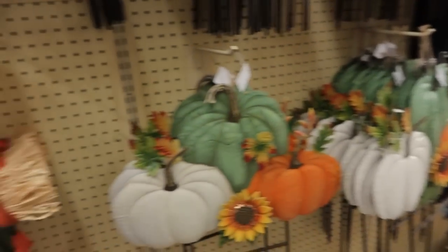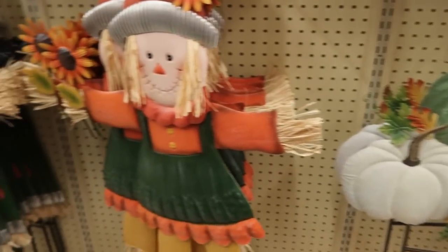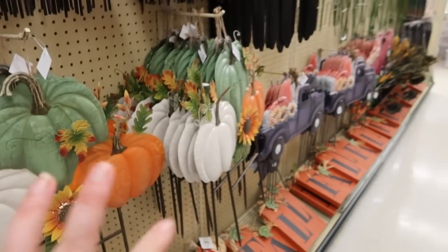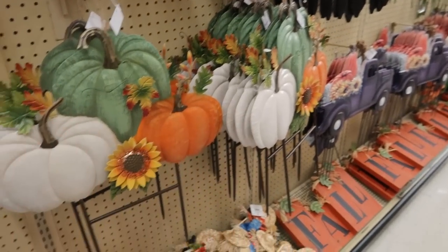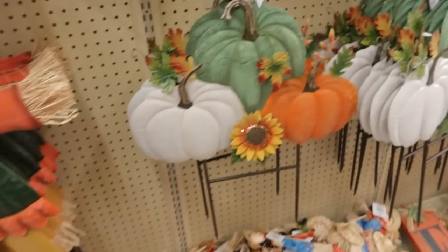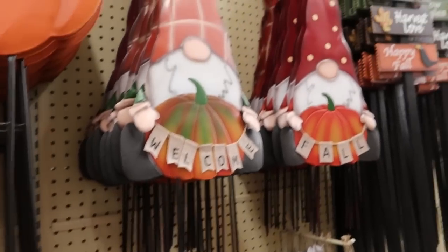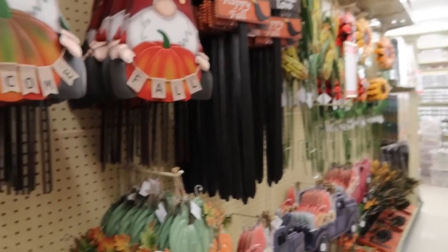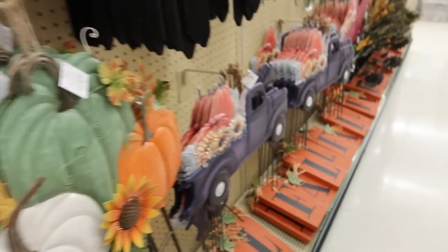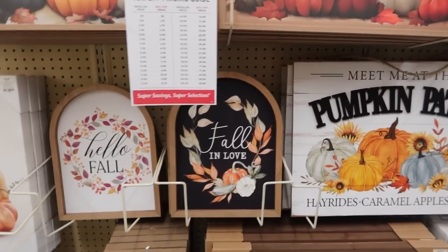Okay, and then I was looking for two smaller ones, or four maybe, for my planters. They have little scarecrows through here. And then these, I'm not really seeing any that I want for that. I may get some on Amazon. They got lots of pretty pictures.